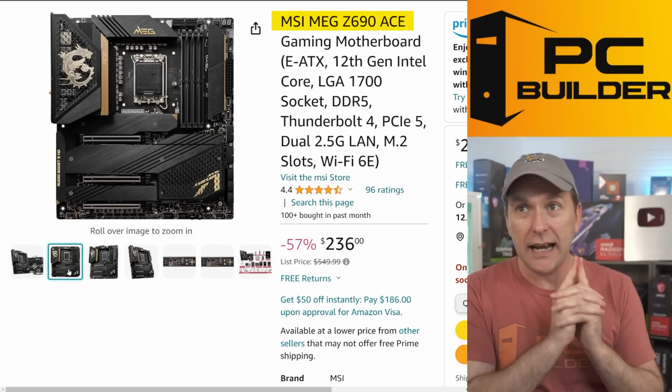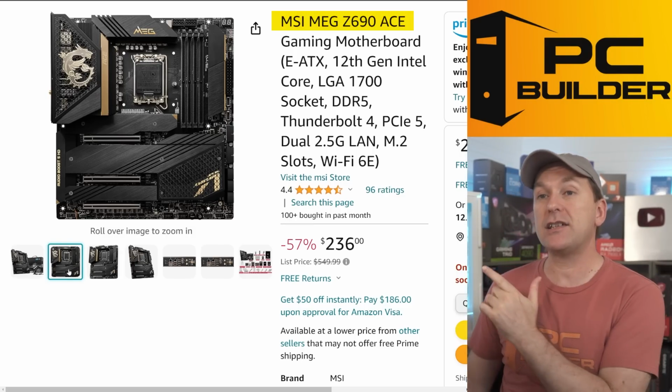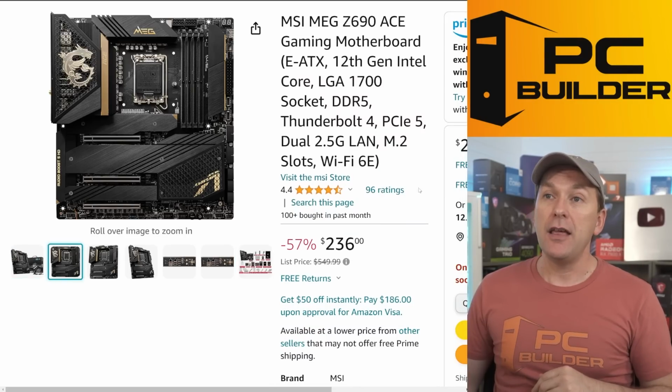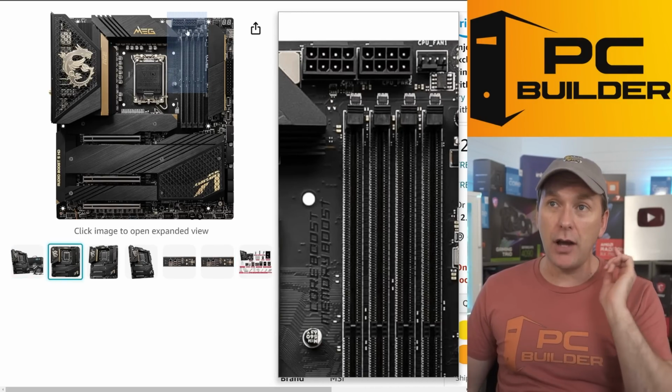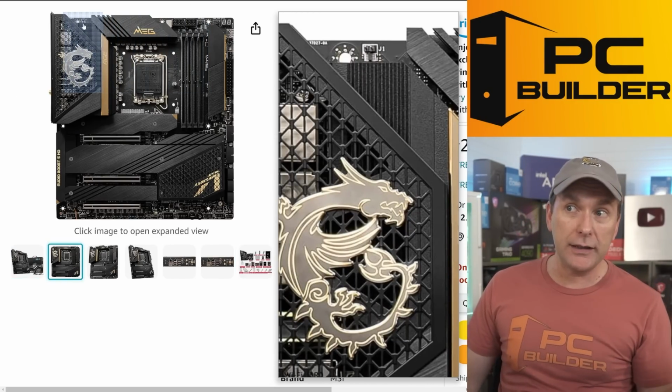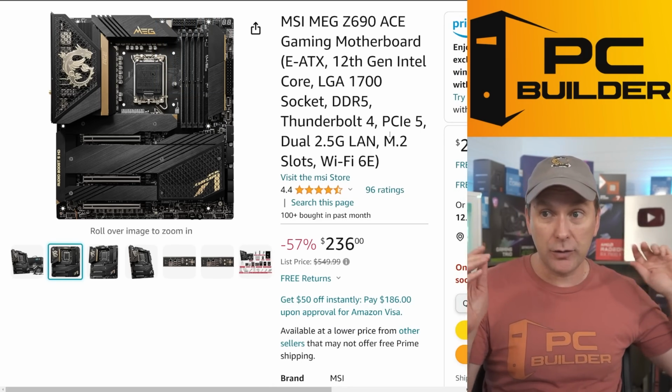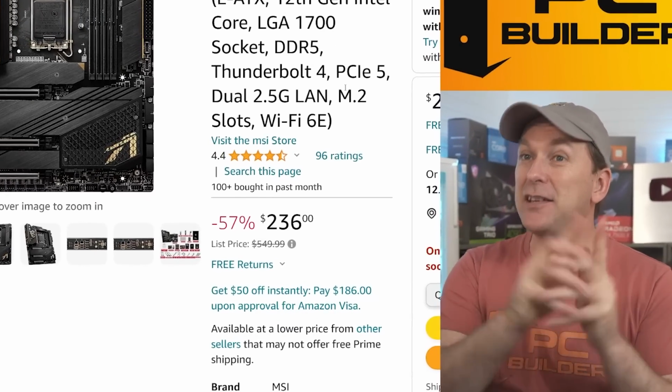I will say the only thing I didn't like about working with the X670 version of this when we put together our video editing rig is I didn't love that they've moved the EPS power cables up here to the top right. Normally they're at the top left of the motherboard. It did make it kind of a pain in the rear in terms of cable routing, but I got a good case to take care of that.